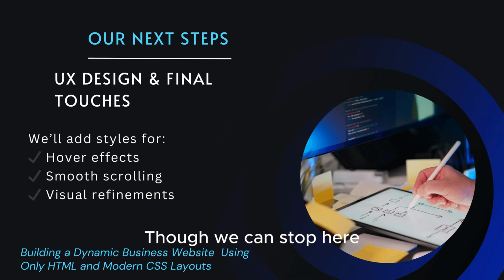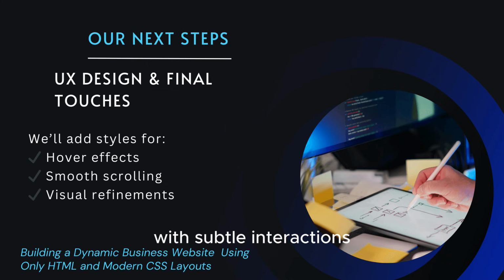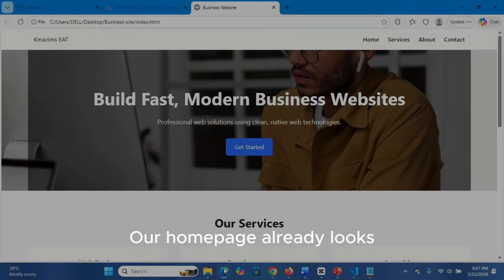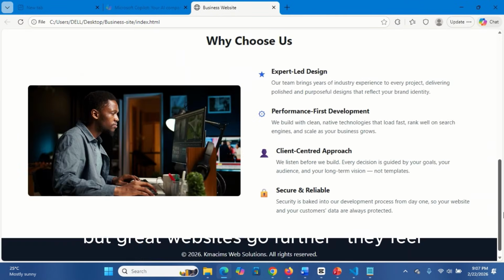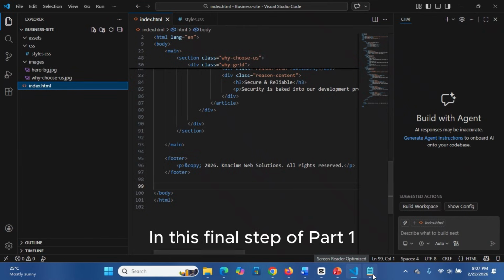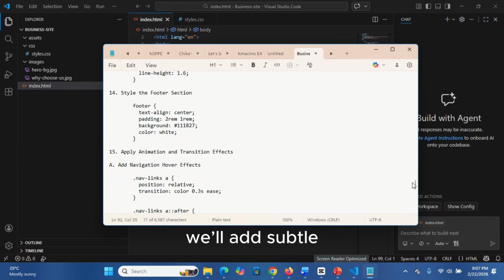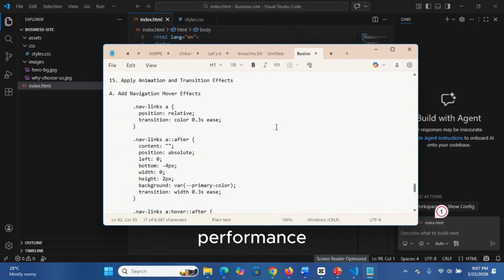Though we can stop here, we need to polish the user experience with subtle interactions and finishing touches to make this homepage feel truly professional and interactive. Our homepage already looks clean and professional, but great websites go further. They feel responsive and interactive. In this final step of Part 1, we'll add subtle enhancements that improve user experience without sacrificing performance.